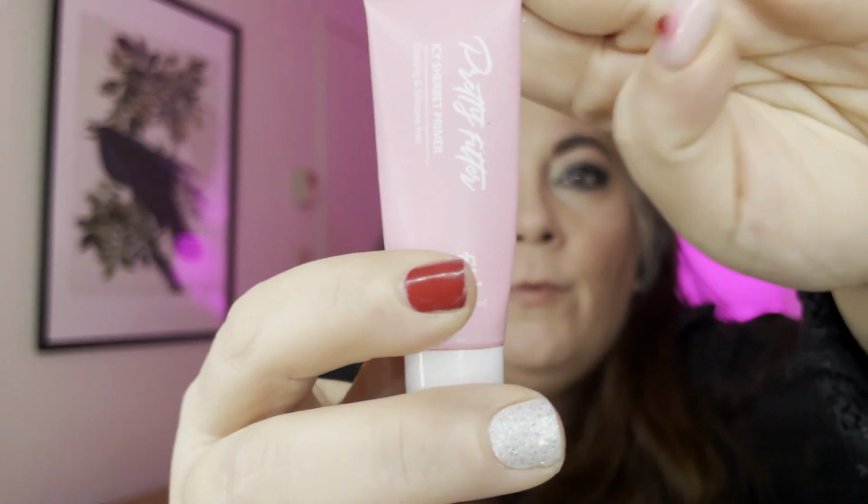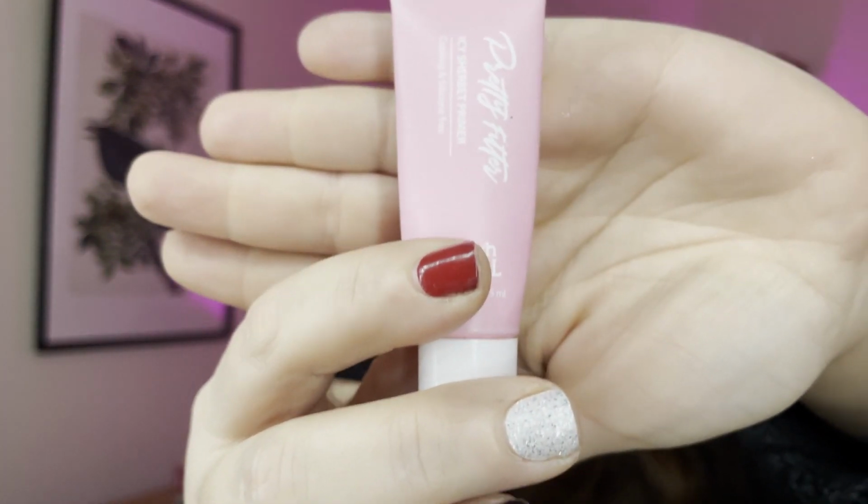Beauty empty number 4 was just a little mini-sized primer. This is the Touch in Soul Pretty Filter Icy Sherbet Primer. This was just a sample that I had gotten, but I learned pretty quickly I love this primer, especially in the winter time. It has a cooling effect, but it's also very, very hydrating, and that is something my skin needed in the month of January. This did not take me very long to use up. I have a ton of primers left in my collection. This is not going to be a repurchase just yet, but when I do need a primer again, this is going to be a contender in the running for it.